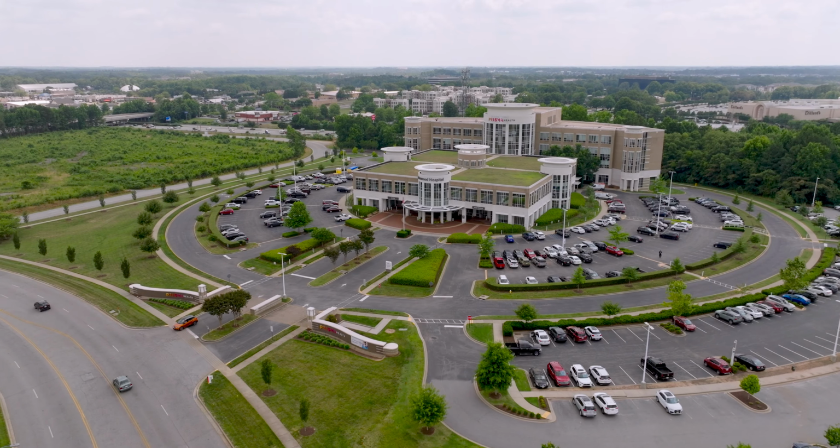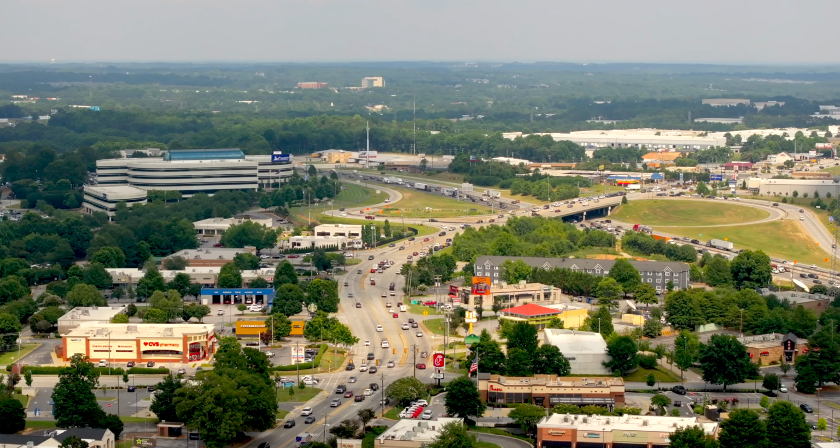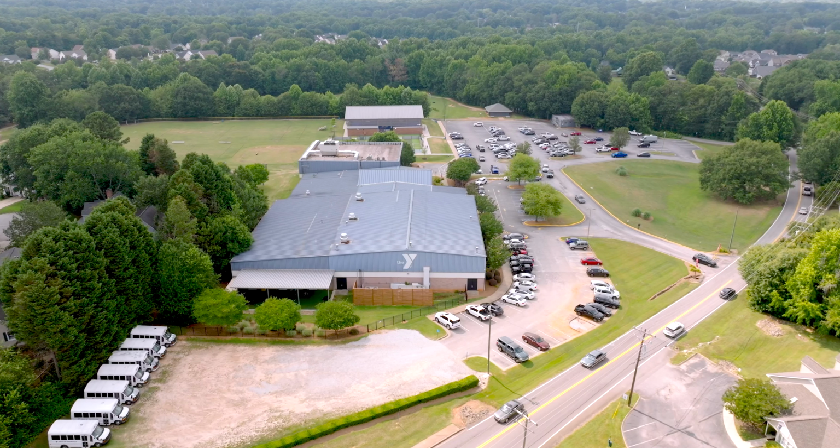The conveniences that you'll find on the east side of Greenville is the Patewood Medical Center, plus a number of outpatient doctor's offices. There's also a number of boutiques on Pelham Road and Lawrence Road. And you're also going to have quick access to gyms like Sports Club and the East Side YMCA.